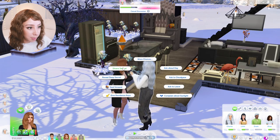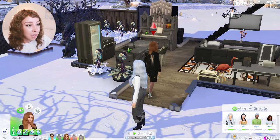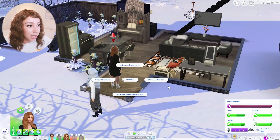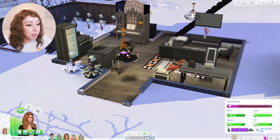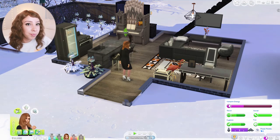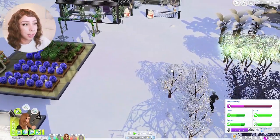Alright, let's ask her if she's a mermaid now. Oh my god, Ren! Get your booty inside! Holy canole. Whoa. Sometimes she doesn't die outside. Oh, Winterfest is tomorrow. And sometimes she does. I think when it's cloudy, she's fine. But once it stops being cloudy, she, like, starts to sizzle.